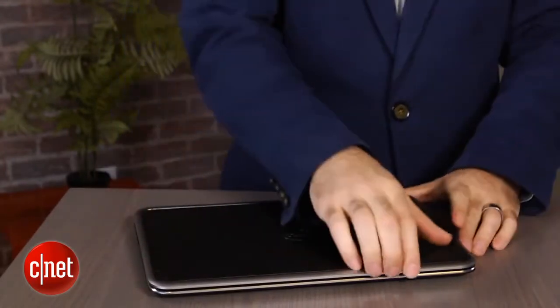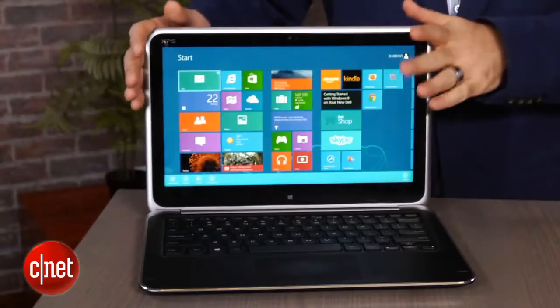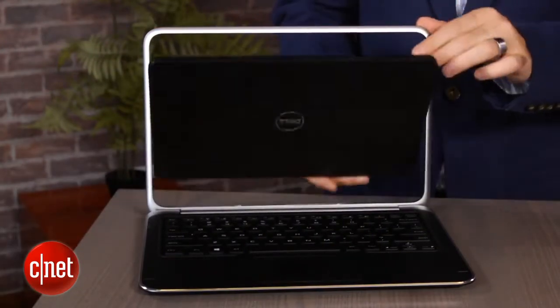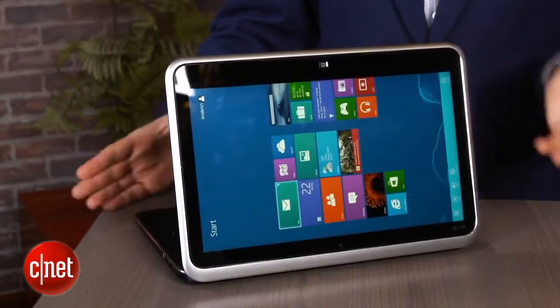that the screen will either twist or rotate or flip in some way to turn it from a clamshell laptop into a tablet. In this particular case, it goes like this. You pop the screen out of the back, it's hinged here on the side, and you flip it all the way around like this, and when you do that, it's actually pointing out from the back of the lid.